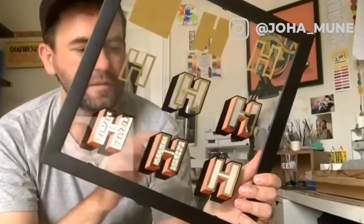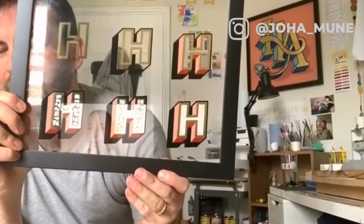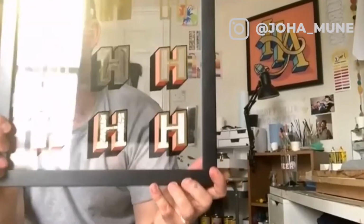Otherwise, when you paint, on this last one, I've painted some white in the back, and if you don't seal it, it can go in between. White can bleed, and then you get a little bit of paint in front of the shell, which is just terrible.